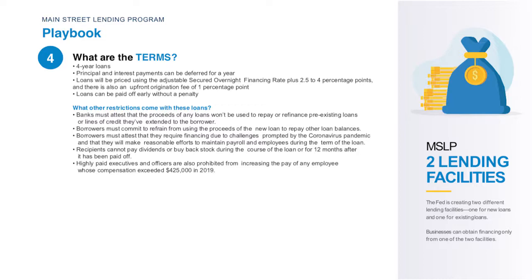Now, what are some other restrictions that come with this loan? One, banks must attest that the proceeds of any loans won't be used to repay or refinance a pre-existing loan or line of credit that bank has extended to the borrower. The borrower is also going to have to do the same. Borrowers must commit to refrain from using proceeds of the new loan to repay any other loan balance. Borrowers must attest that they require financing due to the challenges prompted by Corona.